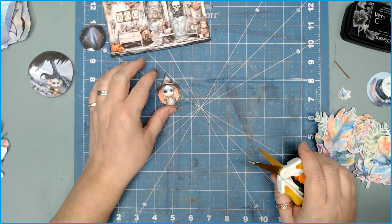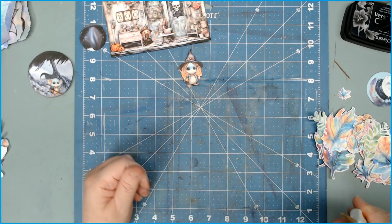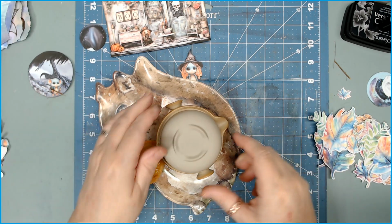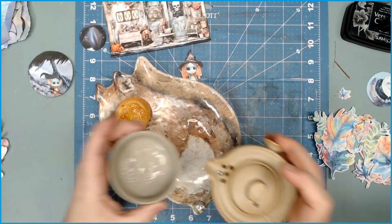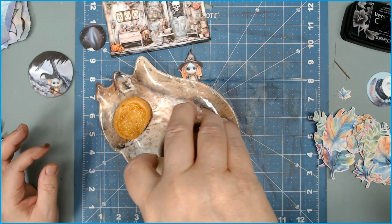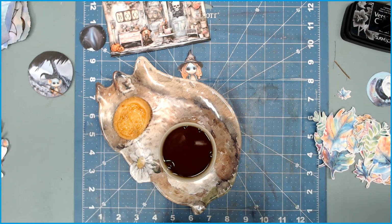Okay, so Effie's in his costume, and he's patiently waiting and waiting and waiting, and it actually isn't that long that Effie's gone, but it is long enough to have a sip of tea. So let's do that. Let's have a sip of tea. That is a beautiful, rich tea. Oh, whole cup full.